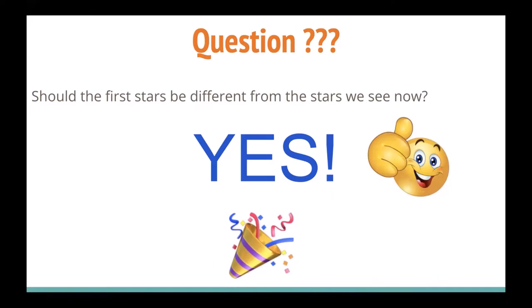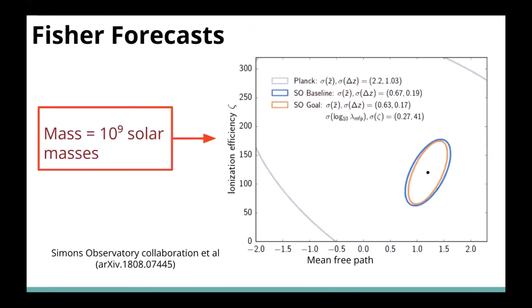As scientists, we try to weigh all our options before we make conclusions, right? So for now, we think that the first stars are different from the stars we see today, but we haven't seen any of those first stars yet to be so sure. Okay, but anyway, from the results that our simulations have been giving us so far, we see that the first stars are huge. They are so huge.